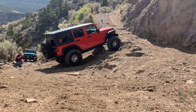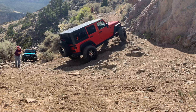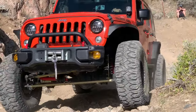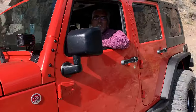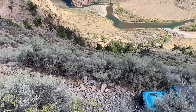Turn 16 for Dan. Boy, you made that look easy. Yeah, well, yeah. Turn 16 for Elgin.